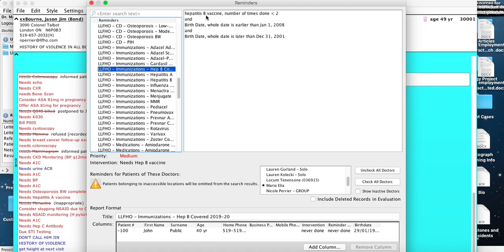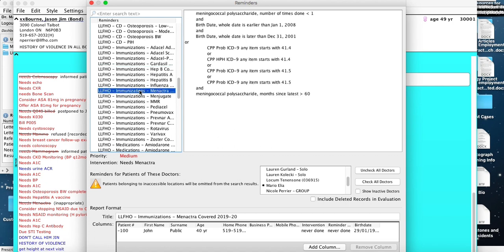Another one. Hep B: if they've had fewer than 2 doses of Hep B, and born between December 31st, 2001 and January 1st, 2008, they are eligible for the Hep B this year. And the last one is the Menactra. If they've had fewer than 1 Menactra dose and are born between the same dates as the Hep B, or I've actually included here the ICD codes for those who've had a splenectomy or are hyposplenic. Those codes are here. If they've had any of those and it's been over 5 years since their last meningococcal polysaccharide vaccine, they will also trigger. So we've got a few useful ones here.